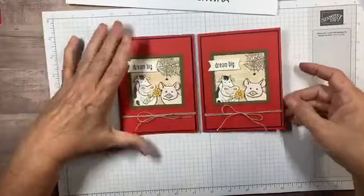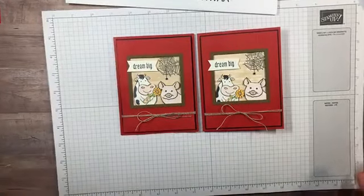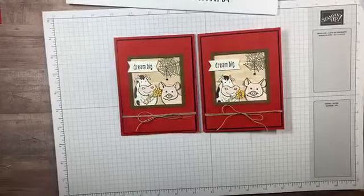All right, so there is our awesome Charlotte's Web.